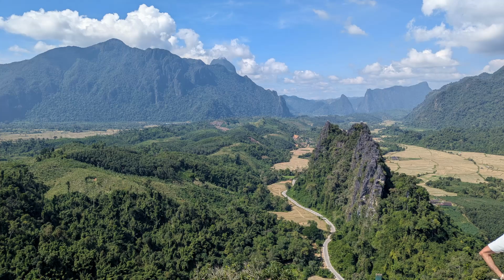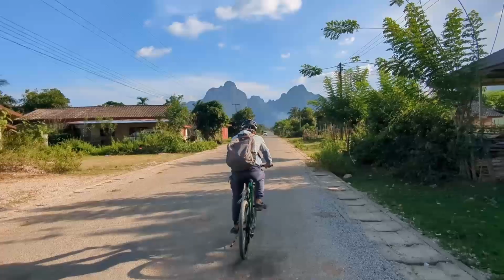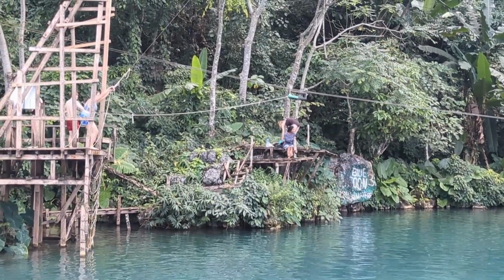Here we had a little swim, and we also had a really interesting lunch. So in his backpack, I was like, what's he got in that giant backpack that we rode all morning with? So he had not only kebabs ready to cook, but he had his own charcoal. And we just went off to the side of the Blue Lagoon and he lit up a fire and cooked us a fresh lunch, which was delicious.